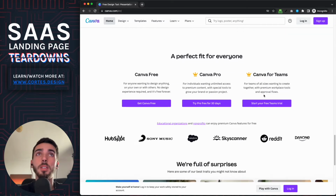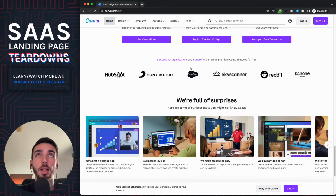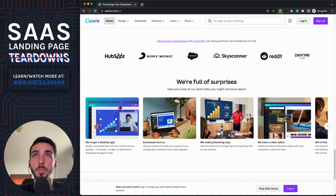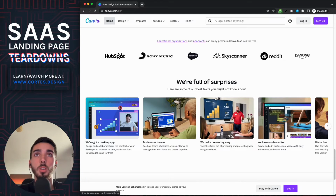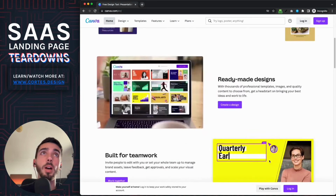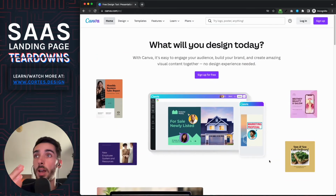Then they have the pricing, which is very, very simple. I like that, really like that as well. And I really like this thing at the end where they say, hey, we have a few surprises. We have a desktop app. Businesses use it, so you can show presenting. So these are things that they could have done a little bit better throughout the page, but still they do this quite well. So they really know exactly what they're after.